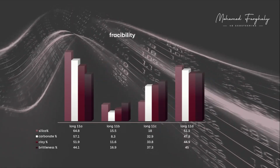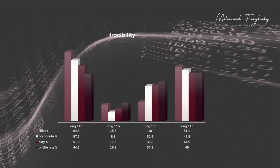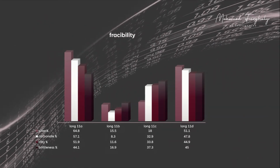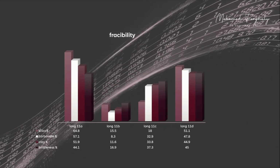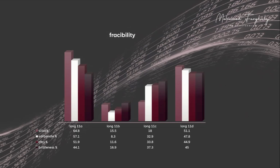The brittleness index of shale stands as the primary factor in assessing the feasibility of volume fracturing. Among the four sub-layers of sub-member Long 1 in well Y202, Long 1 first submember boasts the highest silica mineral content and lowest clay content, resulting in the highest brittleness index.